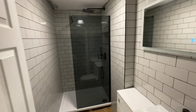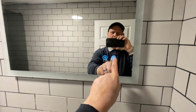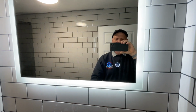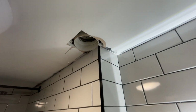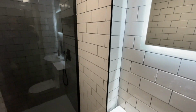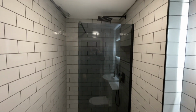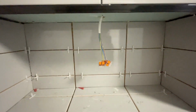So just a bit of cleaning up to do. So all electrics are done. Mirror works. We've got to move that. That's the ventilation. But the screen's finished. It's a bit tight coming down the gap here. Well, that's what he wanted. So tiles still need grouting at the back there, and the light still needs putting in.